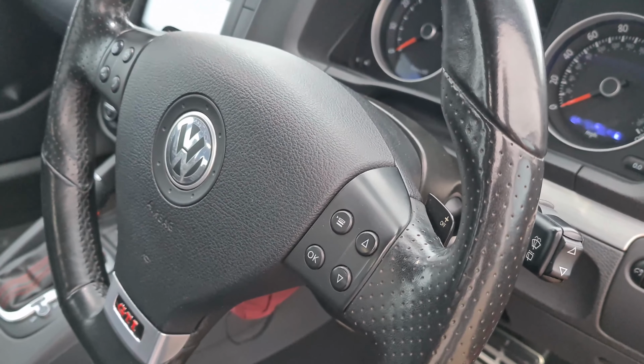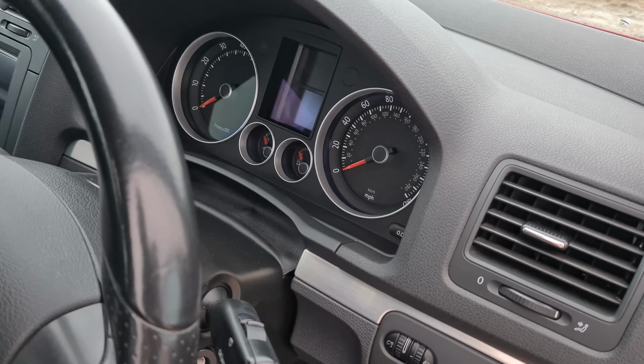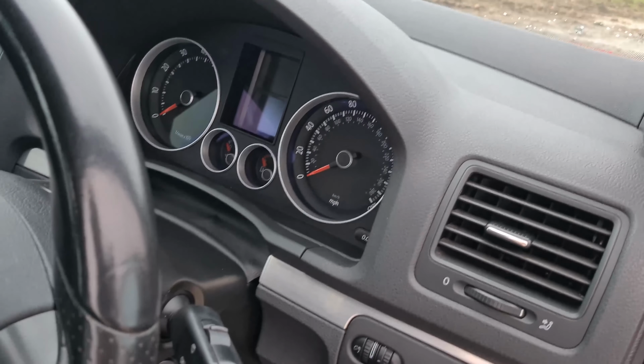Moving over to the driver's side of the dashboard, I have retrofitted some multifunction steering wheel controls and cruise control. In the future, I would like to change the instrument cluster to either a coloured display or the Highline display.